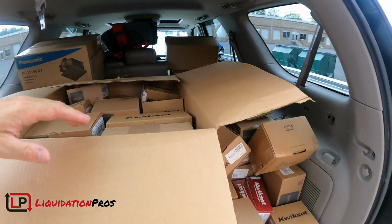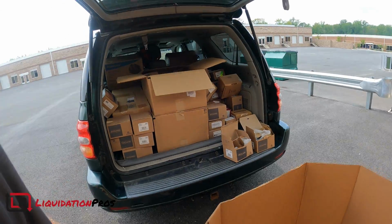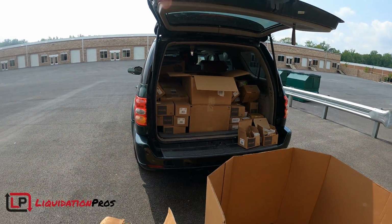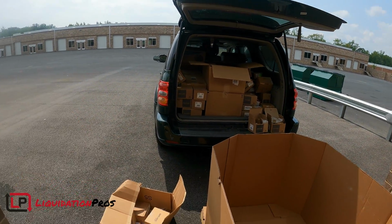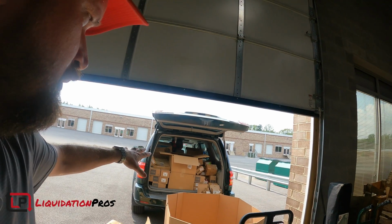It took me about, I don't know, 20 minutes to load everything up. I got to unload it, so another half an hour to do that, which my helper will probably help with. I'm pretty much done here. Put this box on top of that one, call it a day. But as you can see, that's $10,000 worth of merchandise.